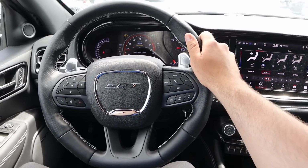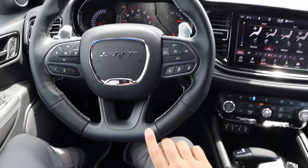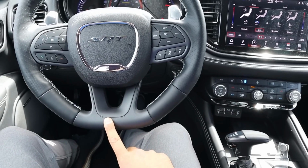Now here's the steering wheel. You guys can see it's kind of perforated here on the side, and then you got really nice leather trim at the top and down below. And then I like this little part right here, it's pretty cool.